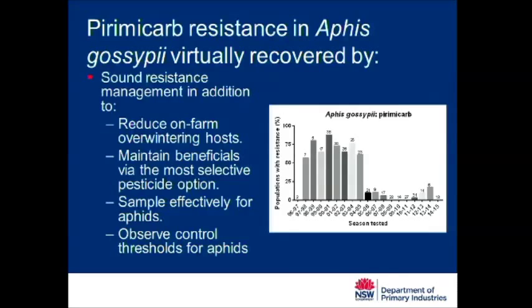So how was this done? It was done by sound resistance management, and by that I mean chemical alternation, windowing insecticides which were likely to cause cross-resistance away from the chemicals that you're trying to protect, limiting chemical use. But what really made the difference was the integrated pest management that went with it. And things like reduce overwintering hosts, because the aphids would survive on overwintering hosts. So if you kill them, you put the resistant allele at a significant disadvantage.